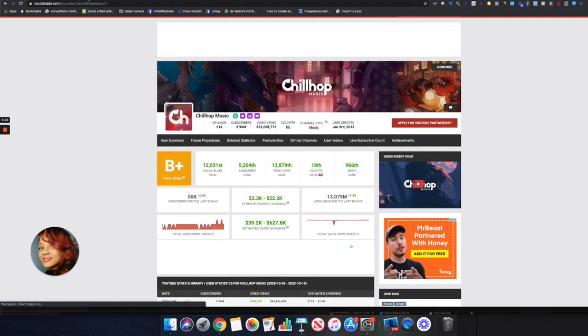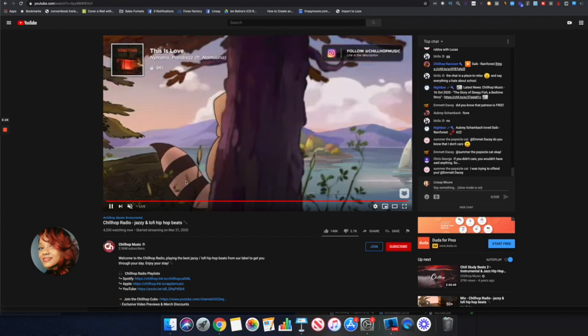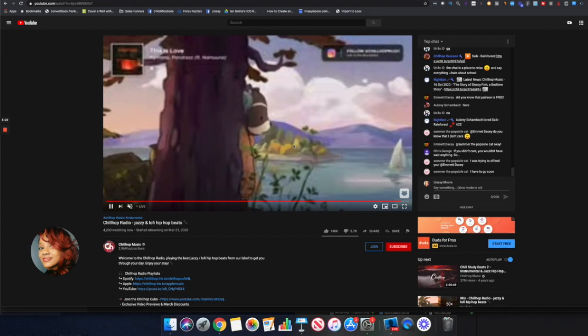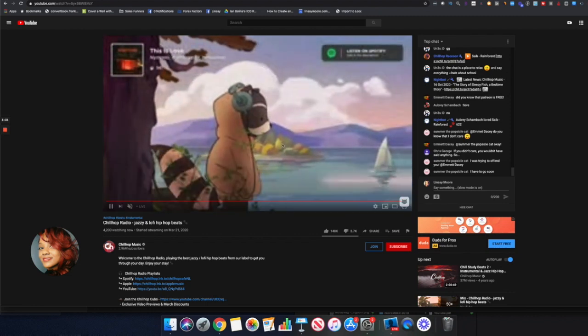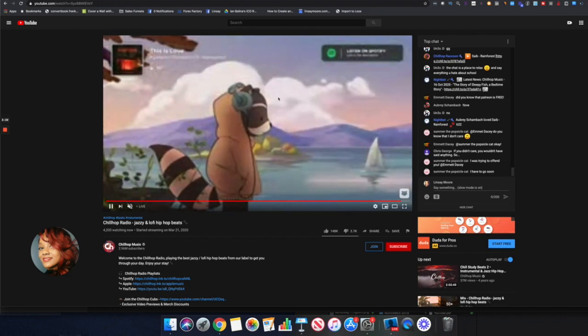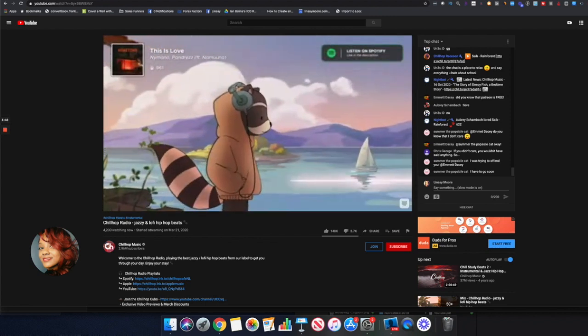What they're doing with this channel is simply playing music, and they have a cartoon animation that is just on loop while it's playing music. Right now we're looking at the live stream, so we can see that people are being active in this live stream, and the music is playing, and again, they just have a video on a continuous loop. So how can you do this, and does this go against YouTube policy?